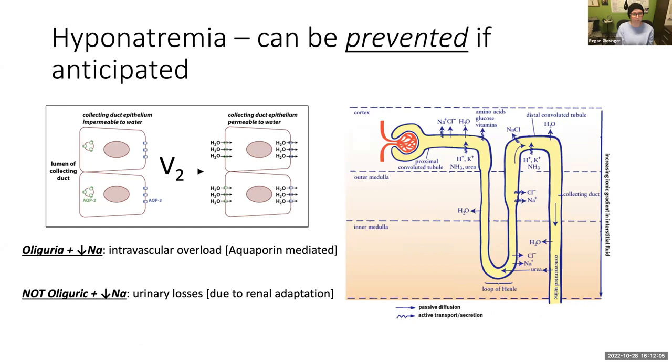The other thing, though, is that vasopressin is a potent natriuretic because the kidney, again, adapts by secreting sodium and chloride more proximally in the kidney, and that way tries to get rid of water. And so if you're not oliguric on vasopressin, then it's likely that you're peeing out a lot of salt. Either way, hyponatremia is a really important side effect and needs to be monitored for and anticipated.